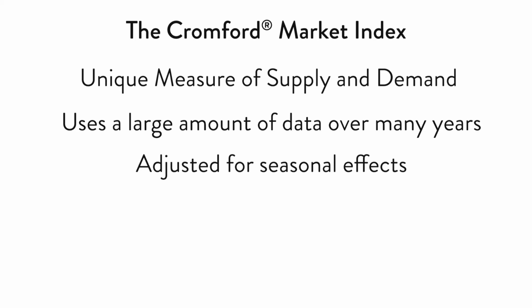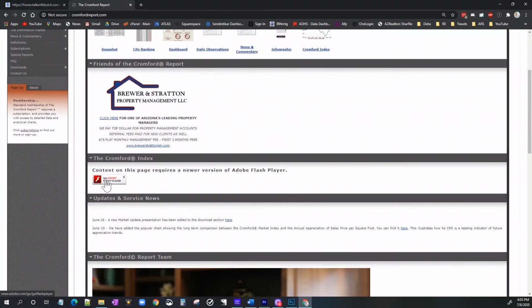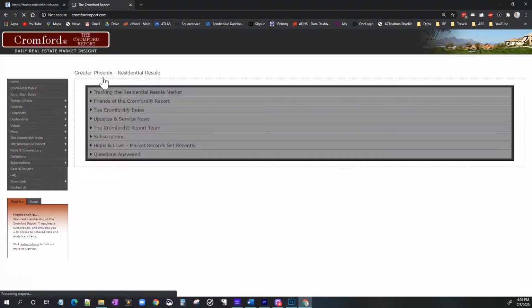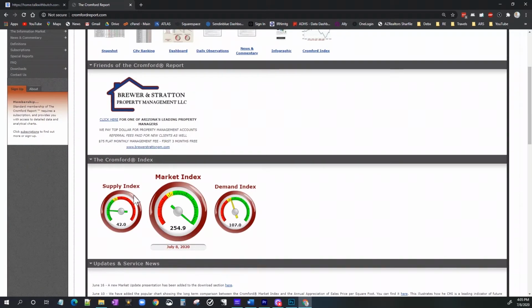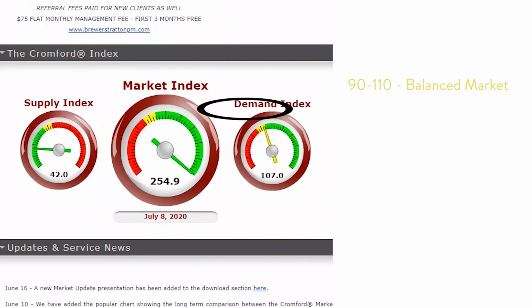On the home page of the Cromford report is the Cromford Market Index. If you scroll down, you may have to activate Flash to be able to see it. When I'm filming this video, you can see the Cromford Market Index is at 254.9, which is super high. The index number of 100 is a balanced market. In a balanced market, prices are stable. They appreciate at the normal rate of inflation of about 2 to 3%.